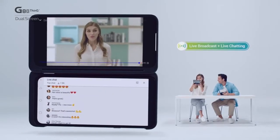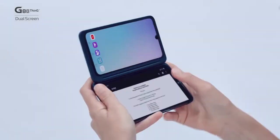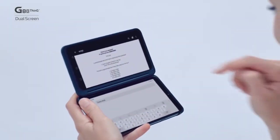And its true excellence continues to shine when you live stream on social media. During a live broadcast, you can open and use a script. And you can search the internet to give immediate answers to questions from viewers. That would certainly be a pipe dream on a single screen, wouldn't it?